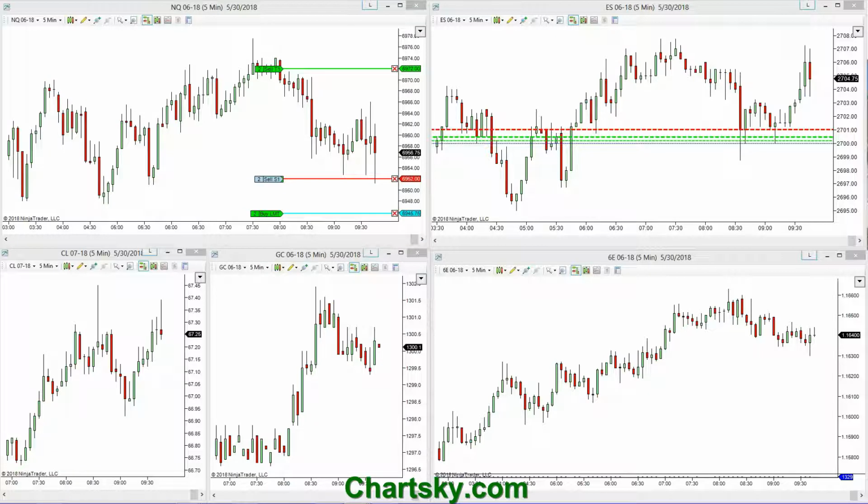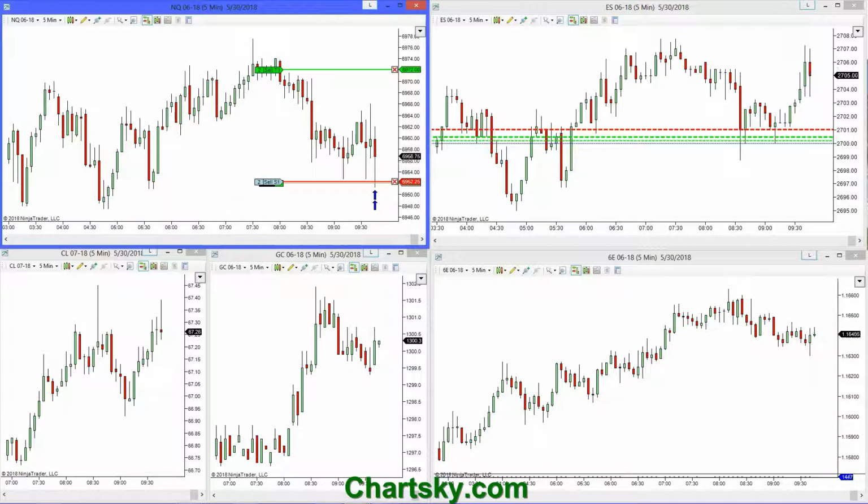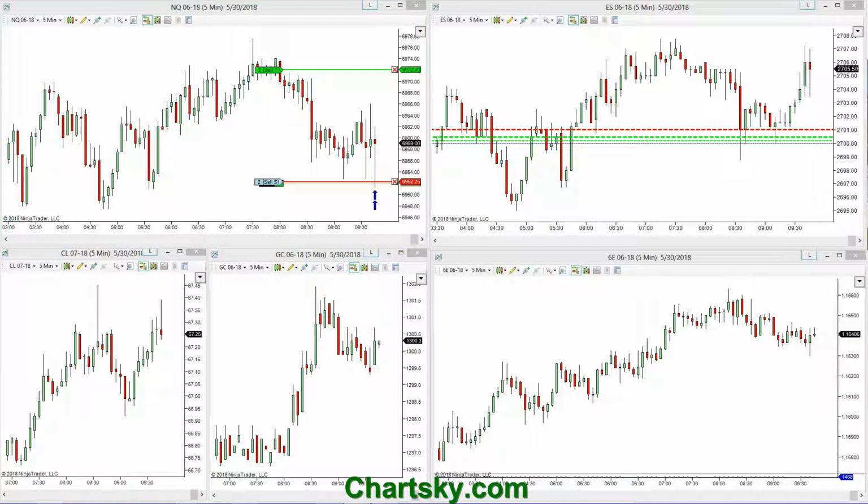All right, go to break even. Take the add-on off. This is an 80 tick trade. Push on up. Let's go. We may have to give it a little bit of time to work. Plus one in the NASDAQ. We'll make this one a free trade. Now they're kind of going nuts, but we're protected. It's a free trade, and we're looking to milk this one. 80 ticks.